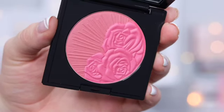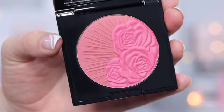Sorry, I have to admire this as we talk about it. I think it's so pretty. Look at that embossing. It's the same embossing that we see on her regular Divine blushes. Now her regular Divine blushes are 53 Canadian dollars, and again you're getting 9.7 grams of product.